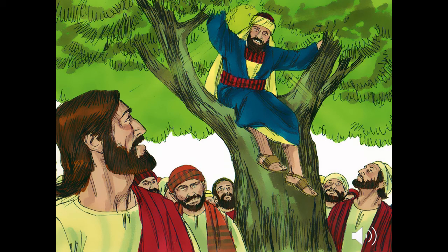So when Jesus got to the tree, he looked up and he noticed that Zacchaeus was in the tree. And he said, "Zacchaeus, hurry down. Today is the day that I want to be a guest at your house. Let's have dinner together." Now, this is very strange because Jesus had never met Zacchaeus and Zacchaeus had never met Jesus. But Jesus knew who he was because God had been able to tell him.